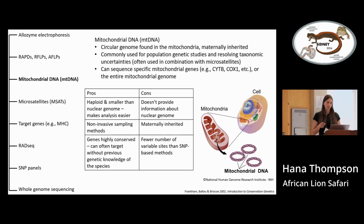Some of the pros associated with this method are that because it's haploid and also generally much smaller than your nuclear genome, it's easier to sequence and easier to analyze. And it's also mostly protein coding genes. I think it's like 97% or something is protein coding genes, whereas in your nuclear genome, you have a lot more of that junk DNA or structural DNA that's not necessarily coding for proteins.